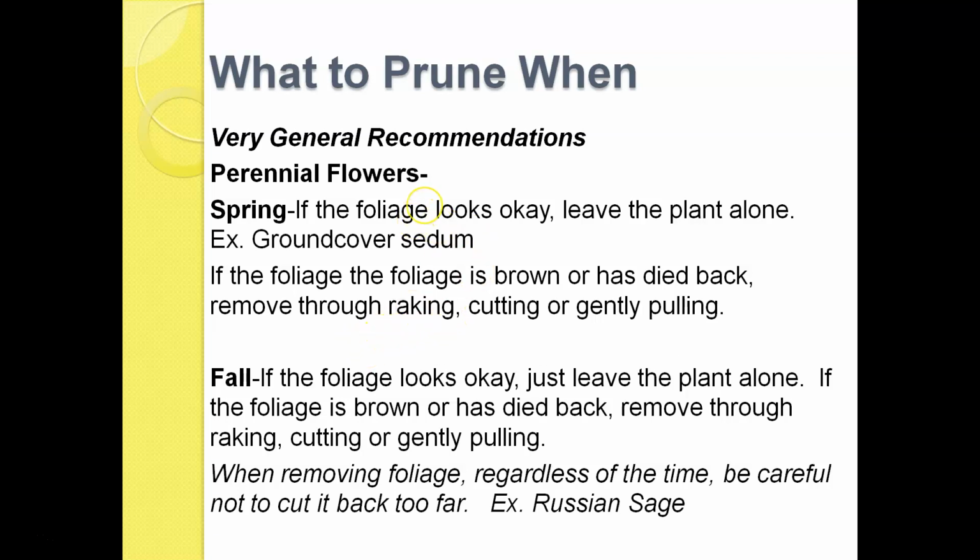After we've had a couple of hard frosts, say mid to end of October, I would take a look at the foliage on your perennial flowers. If the foliage looks okay, just leave it alone. If the foliage has really turned brown or died back, I would gently rake or cut it back.